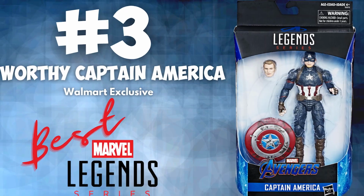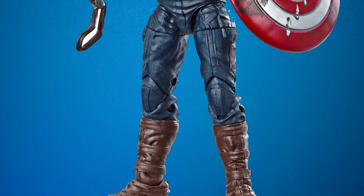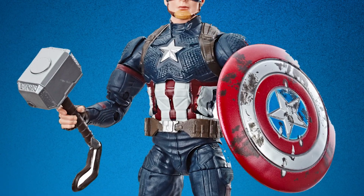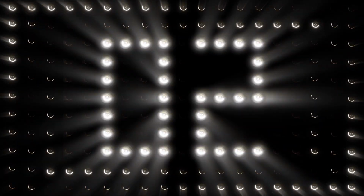Coming in at number 3 is the worthy Captain America 2019 Walmart exclusive with 12% of the vote, and it will cost you about $50 to pick this guy up. I saw this guy in stores a grand total of once, and I didn't buy him, and I regret it. This is probably the best Captain America figure ever made. It comes with a messed up and dirty shield, and of course the hammer and Mjolnir that deemed him worthy.